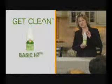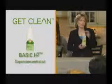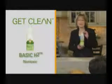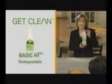Now this is a little unusual. You know, we're used to using ready-to-use products. This is a super-duper concentrate. It's non-toxic and natural formula. It's made from corn and coconut surfactants. Those are the cleaning agents in this particular product. And it's incredibly, incredibly concentrated. You can use this for literally thousands of uses in your home.